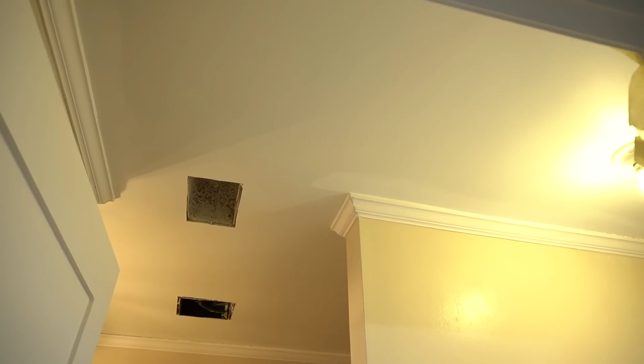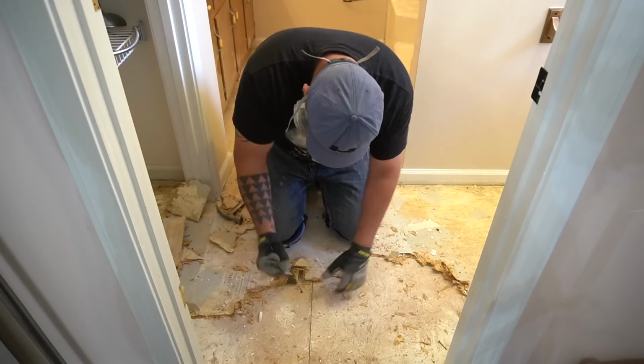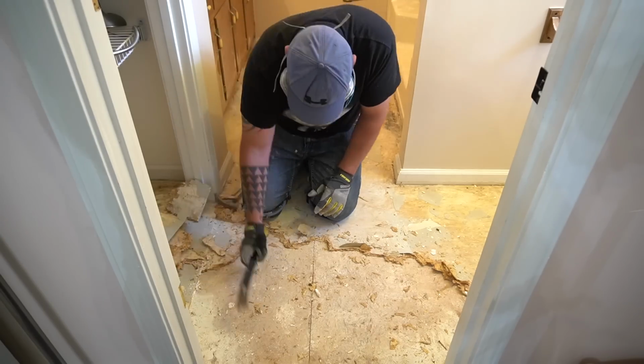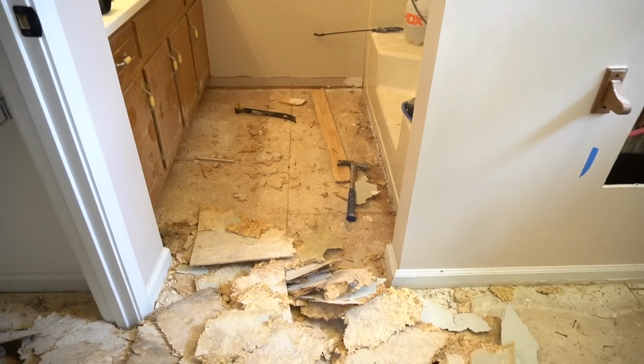My husband next removed all of the popcorn ceiling and sanded the ceilings smooth. Then it was off to demoing the floors. He had to take away the subfloor before we could put down the cement board for the new tile that we were going to install.